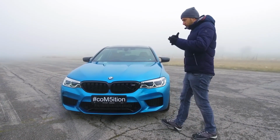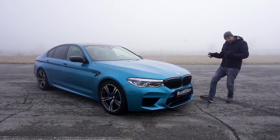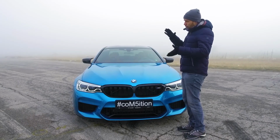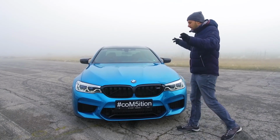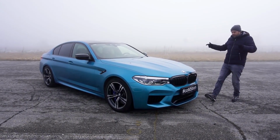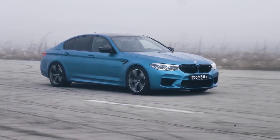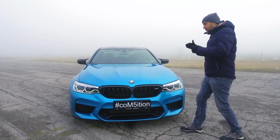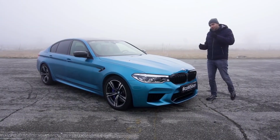The package costs around 9,000 euro and it will get you bigger 20-inch wheels and 7mm lowered suspension that is firmer and of course changes to the engine that makes it a bit powerful. Quite a bit actually. There are some interior changes as well, shadow line black elements on the outside, carbon fiber top and a few more details.